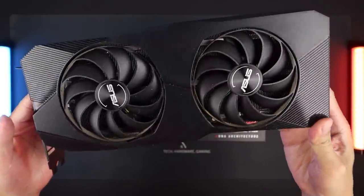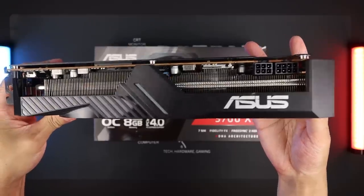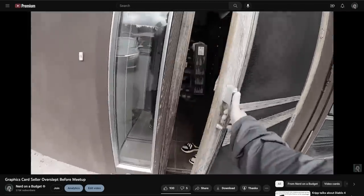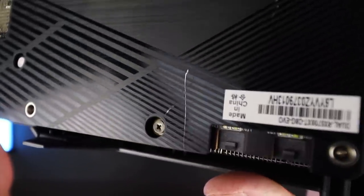There were a handful of these going for $150-ish in my local area, which isn't too far off from eBay prices, but I was actually able to negotiate this one down to $120 from a seller on OfferUp. I actually documented this pickup in a video, be sure to check that out if you haven't seen it yet. But this is a very solid card for sub $200. This card is not in pristine condition by any means. It's got some scratches on it, but it's perfectly functional and well worth the price that I paid.